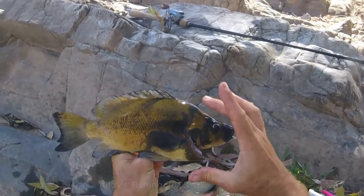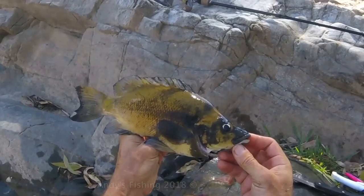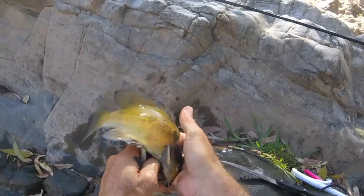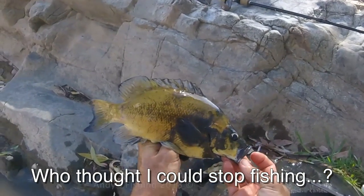I think they may have a deeper body, and look at the colour this thing's going now. That's really odd. I've never seen one go that colour before, like the multicoloured. Alright, let's take him back to camp and cook him up.